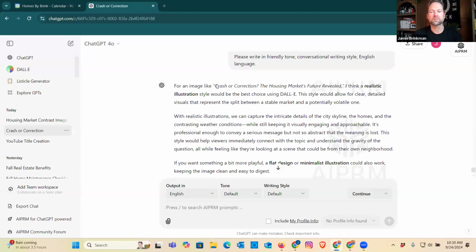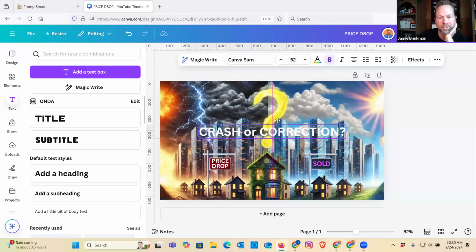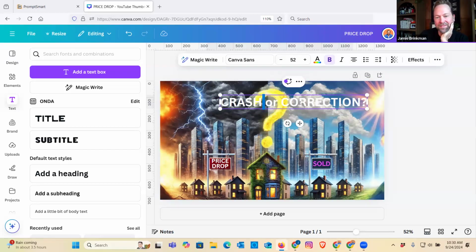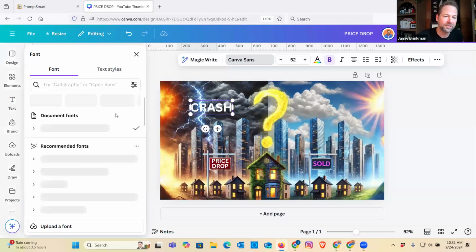So crash or correction. So get my title on here. I always put my title first. I put me generally last, or maybe the logo is usually last. So crash or correction is obviously the big thing for correction. I'm kind of weird here, but this is where I get into my OCD. I think I actually want it separate so I can get my dispersion placed over the spot correctly, the way I would put it. Then I want my font to kind of match the vibe of it, but I won't go crazy.